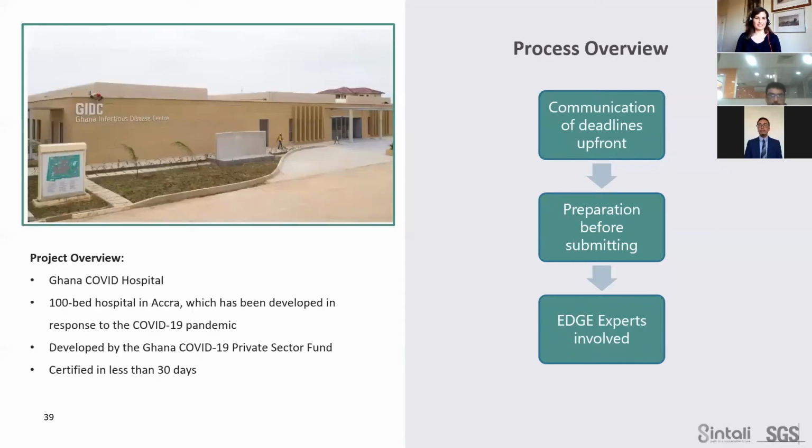Shifting to a different continent, we had an example of a hospital in Ghana recently that was set up very, very quickly to help manage the COVID-19 pandemic. It was about 100 beds, and it was in response to not having enough facilities within the country to be able to handle it. And this was put together by a fund of private and public sector participants. And they were able to certify in less than 30 days.